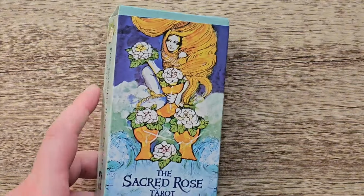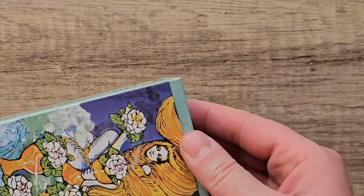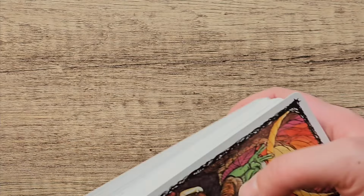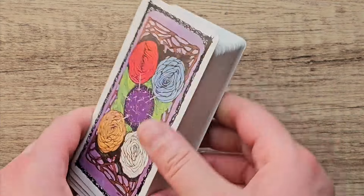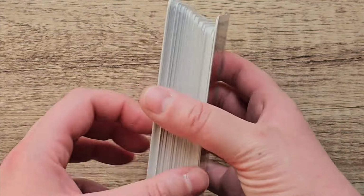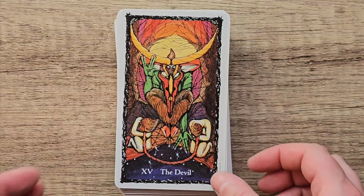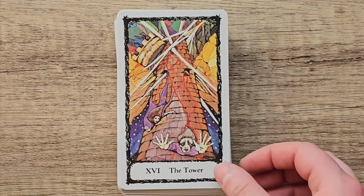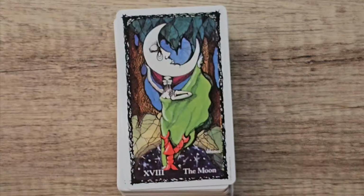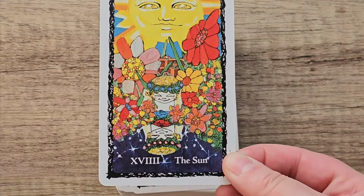Another deck in my collection is this one, the Sacred Rose Tarot. I feel like this deck doesn't get much love on YouTube. I think it's fantastic. The artwork's really beautiful. This is what the edges look like, and then that's what the backs look like with the roses on the back. I think they're really pretty. This is another bright, colourful, very detailed art style. And the people are quite unusual. It kind of gives me fae energy, these characters in this. I love this sun card. It's so pretty.